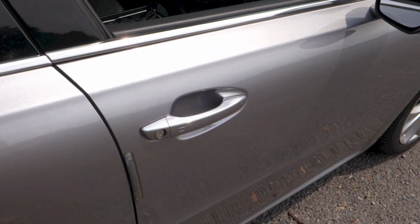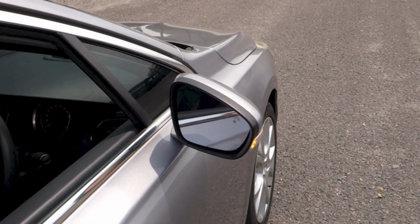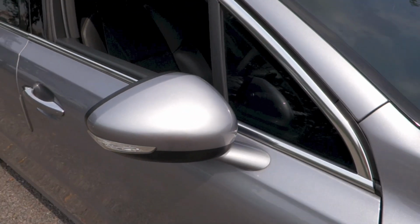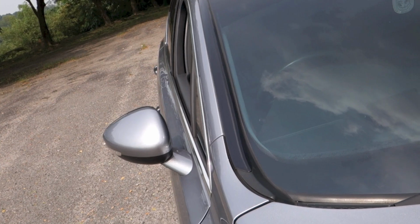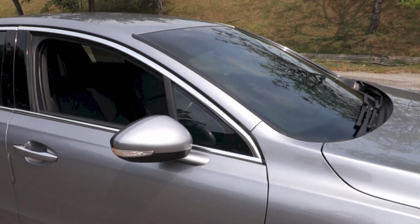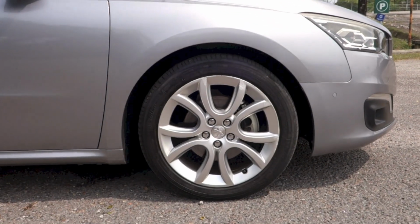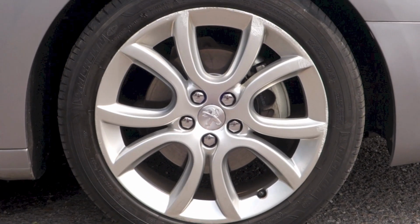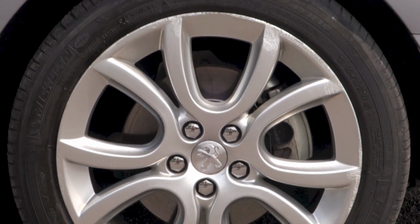18-inch 5 U-spoke silver alloy rims are found in the facelifted 508 THP. This 508 rides on 235/45R18 Michelin Primacy 3ST tyres. Ventilated disc brakes are found in front while the back gets solid disc brakes. The suspension is McPherson struts in front and a multi-link setup at the rear.